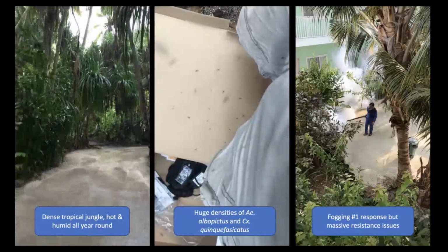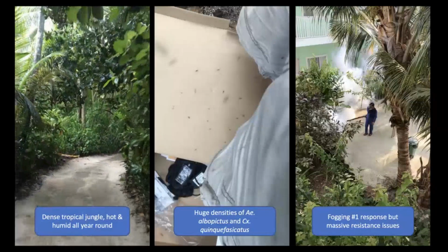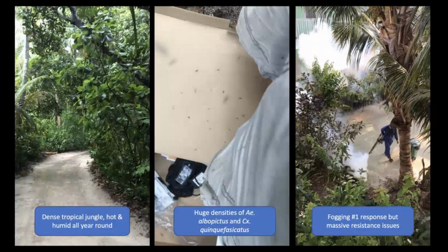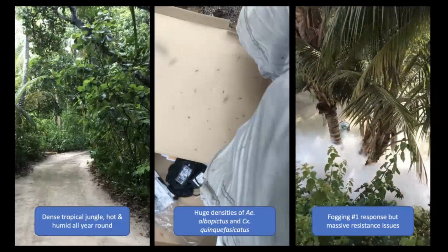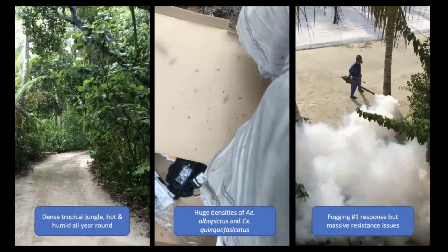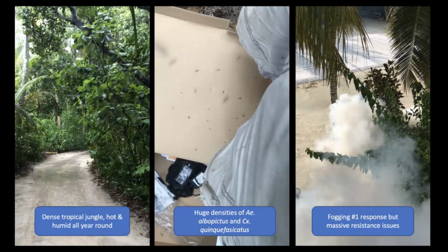On most islands in the Maldives, and in most tropical parts of the world, the answer to this problem has always been what you see on the right: fogging. This fogging was also being practiced on this island in the Maldives. It has two major issues. One is that, as I already mentioned, if you do this for a long time, you end up with mosquito populations that are fully resistant to these insecticides. In other words, you can spray as much as you want, but you're not actually going to be able to kill the mosquitoes anymore. So that's one big issue.